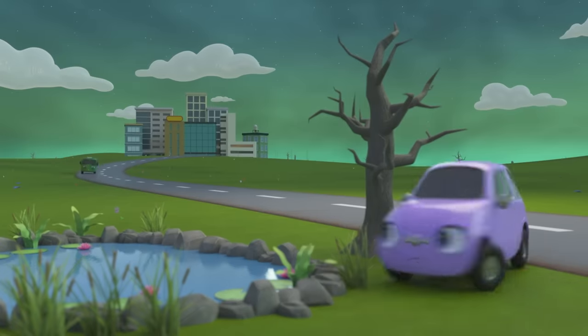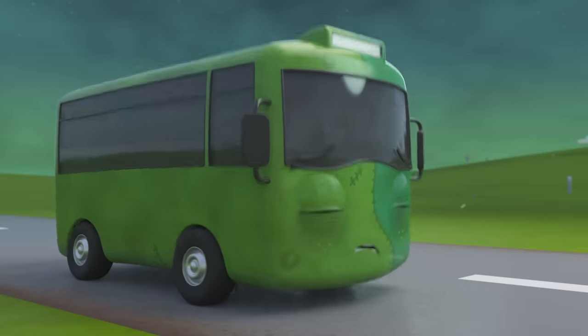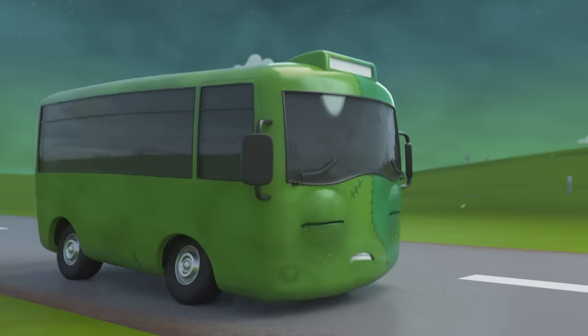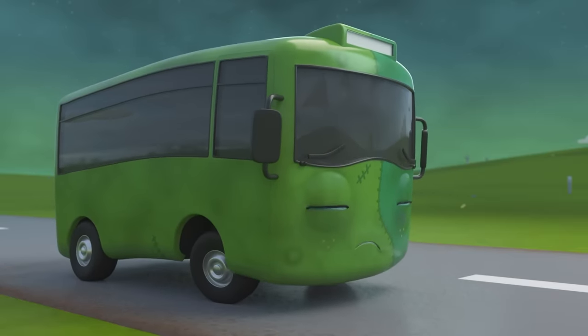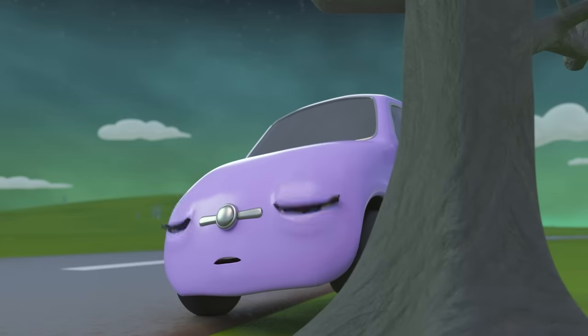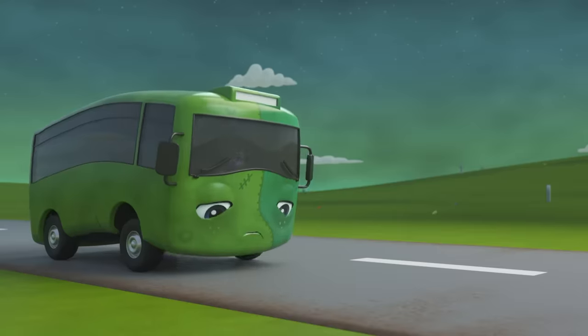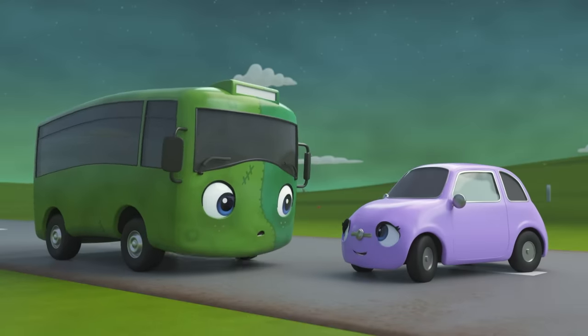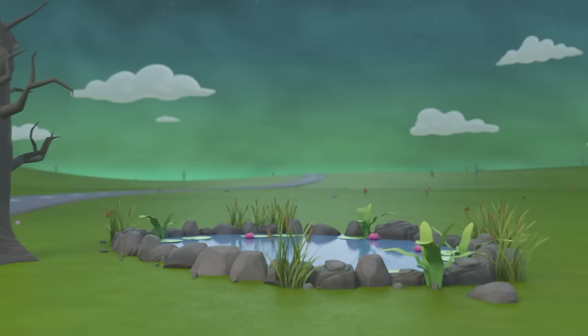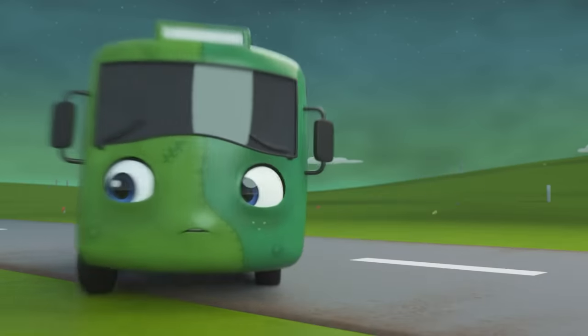Oh no! Scout is hiding from Buster, just like Digger did! Poor Buster is so upset and lonely! Come on, Scout! Buster is your friend! I think Scout has an idea! She wants Buster to follow her!